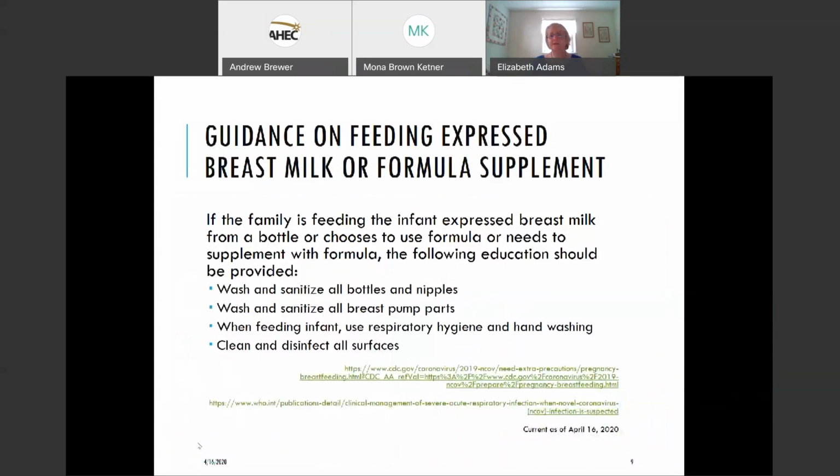And then the guidance on feeding that expressed breast milk or a formula supplement to those infants. If a family is feeding that infant expressed breast milk from a bottle or chooses to use formula or needs to supplement with formula, this is the education that we should provide. They should wash and sanitize all bottles and nipples that are being used. They should wash and sanitize all breast pump parts. And when feeding their infant, they should use respiratory hygiene and hand washing, just like they would in the previous slides. And that they should clean and disinfect all surfaces that are being touched for pumping or feeding the baby or preparing those bottles. At this point, before we move on, do we have any questions?